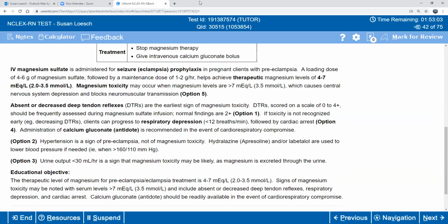If you just think about a person with preeclampsia, what's happening, their blood pressure is rising, they're at risk for seizures. So we're giving them that magnesium to bring things down, to stop that seizure, to bring that blood pressure down. And the kidneys excrete it, so those have to be working.